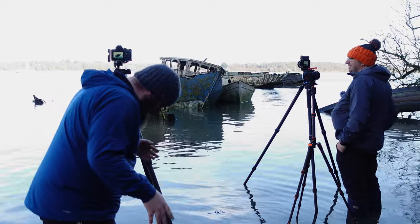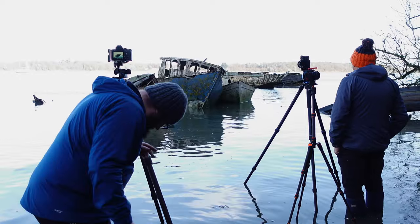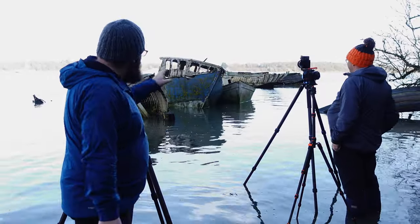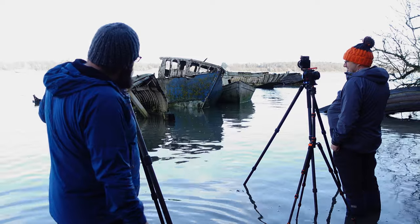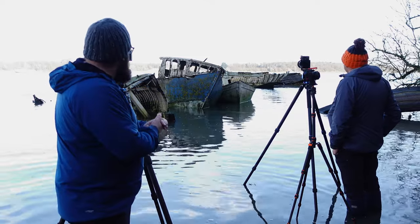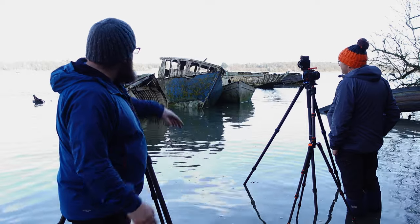Right, so still standing in the sea, a bit nervous because it looks like the water's about to breach the top of my wellies here. I've framed up another image here with these boats leaning out. I particularly love this second one here, I'm not sure if you can see that on the camera. Got a lovely bit of lichen on it.